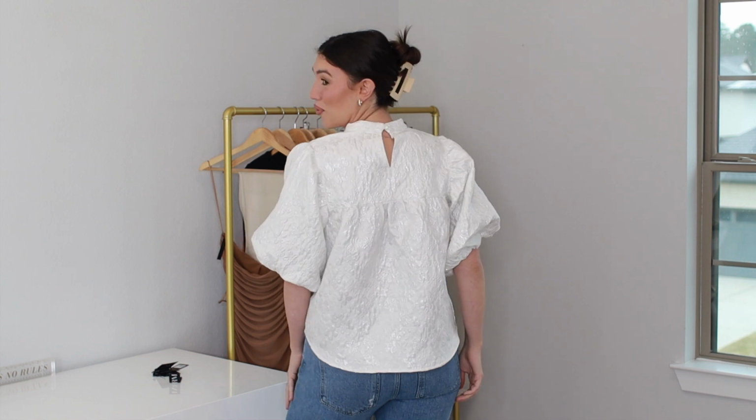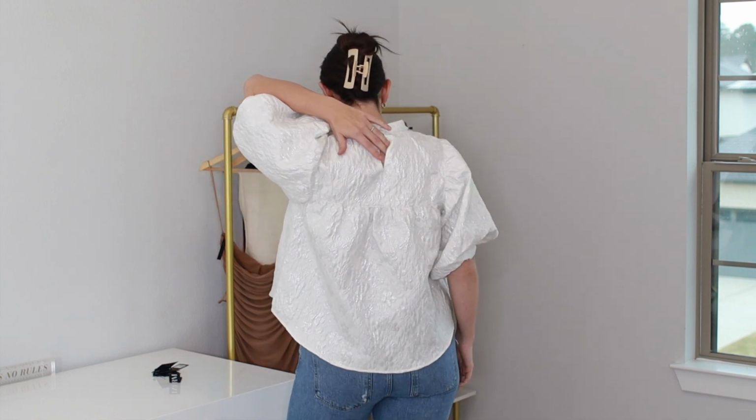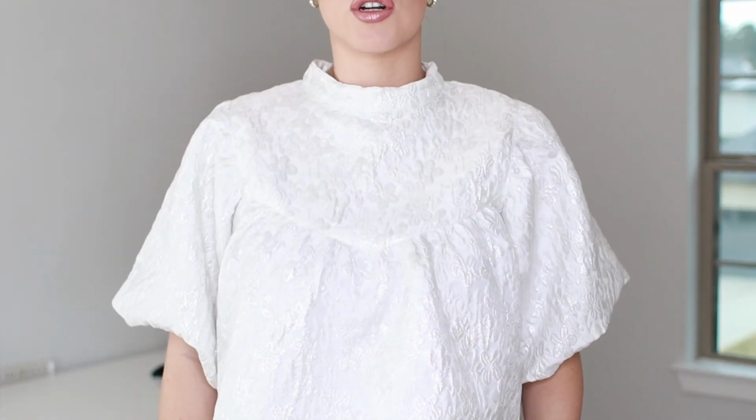I think it's just the prettiest. Got this little cutout right here. I'm going to come in closer so y'all can see the detail. It is ultra luxury. I believe this was priced at $98.